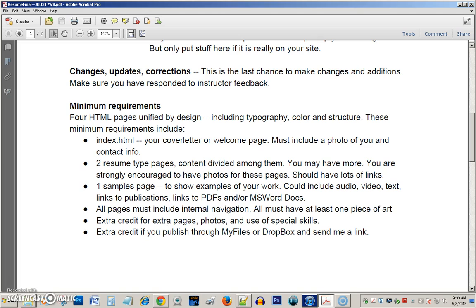Vimeo or SoundCloud or any of a number of other web services for audio and video. Well, that is the way you want to handle audio and video. Yes, it's true. HTML5 does have audio and video elements. And HTML and CSS is moving towards self-hosting of audio and video, and you certainly could do that, and you can read about it.